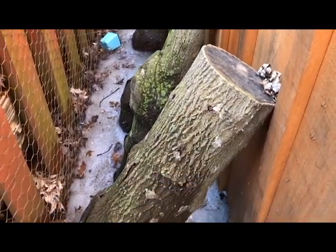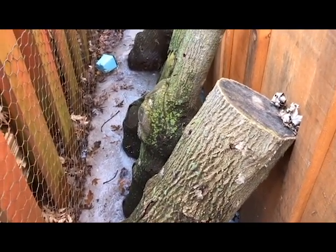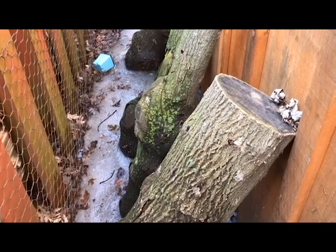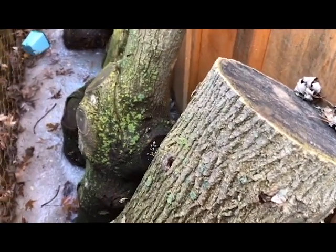Then back here, these are logs. I'm going to say this wrong. Indoctrinated, like you indoctrinate like a college professor, right? I don't know what to call it. But these are supposed to be shiitake mushroom logs.